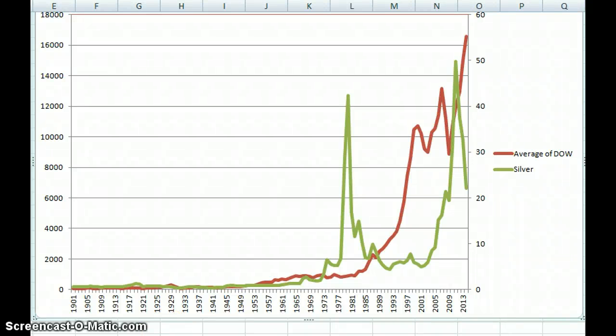Alright, so I created another graph, finally had some time to do so. And over here you could see going from 0 to 18,000. This will be showing the Dow in red. As you can see with the straight line here, Dow is close to 17,000 as of today. If you look at the green, that represents the price of silver.